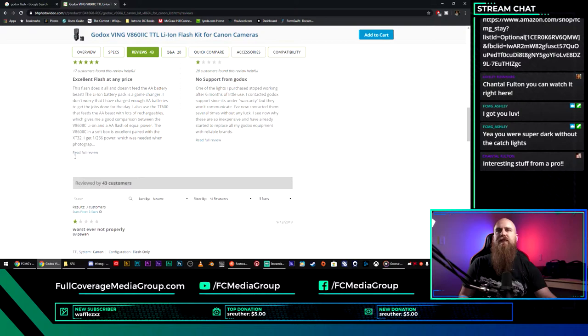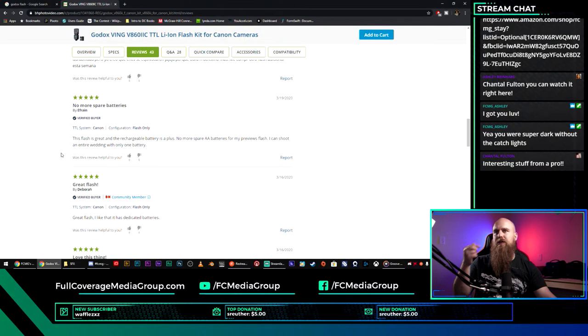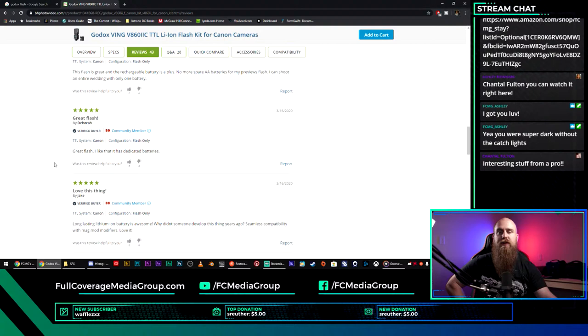Let's take a look at the 5 stars. All right, excelente. This flash is great. Rechargeable batteries, a plus. No more spare AA batteries for my previews flash. I can shoot an entire wedding with only one battery. Wow, that's huge. Okay, so the rechargeable battery has some serious power to it, it seems.